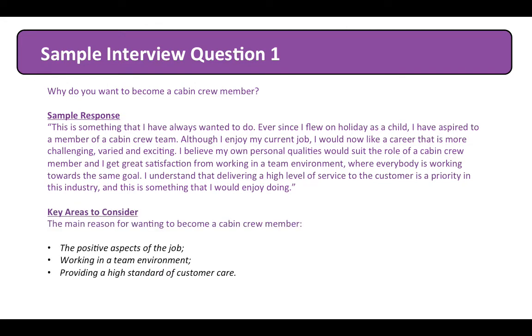So the key areas to consider: the main reason for wanting to become a cabin crew member, the positive aspects of the job, working in a team environment, and providing a high standard of customer care.